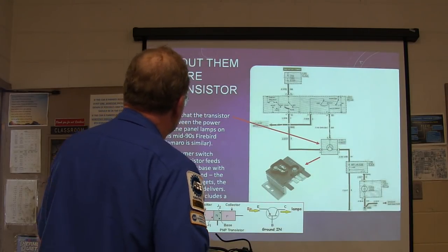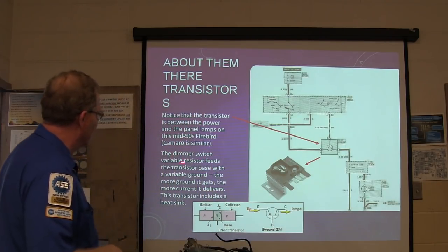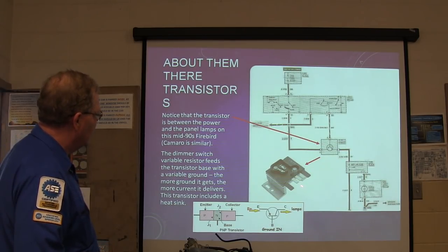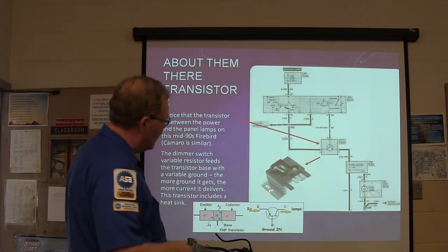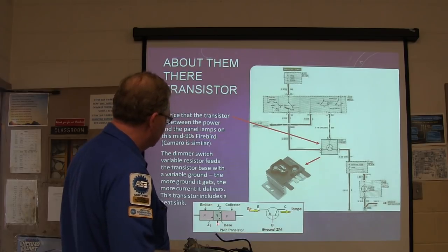However, you know, that's a little transistor up in there, a little wheel that you got on there. Now, you got them transistors. The transistor putting the power on the panel in a mid-90s Firebird Camaro is real similar to this. The dimmer switch, the variable resistor, feeds the transistor based on the variable ground. It's a field effect transistor. And so if it's a PNP, the more ground you put in here, the more power it lets flow across there. Whenever it's slowing some of that power down, that heat sink right there is necessary to keep that thing cool. You got it? And that's what a PNP is.